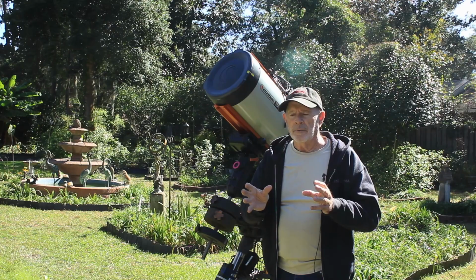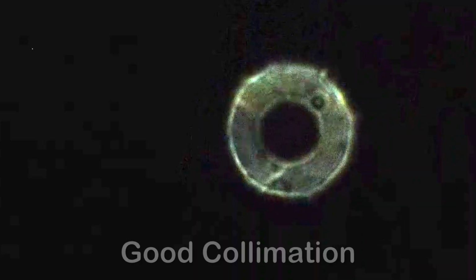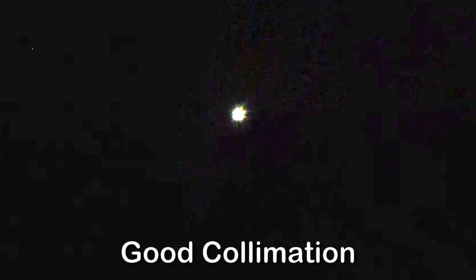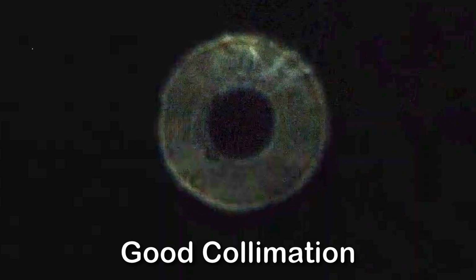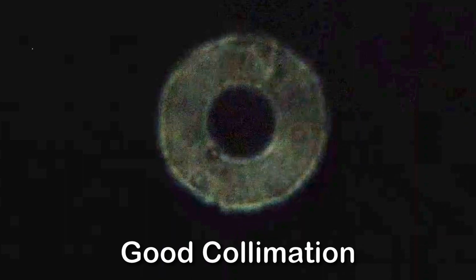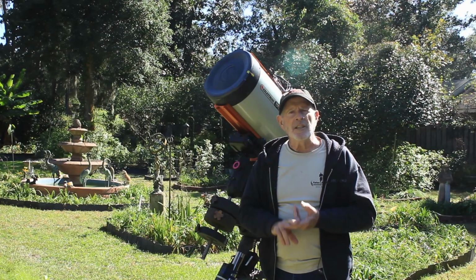You take the star. In this case, I use the star Vega. And I put it out of focus so it looks like a donut. Now, the objective here is to get that donut to look like a donut and not off center. You want that center hole in the center, and usually the star itself will have a little bright spot in the dead center. That's the goal in collimating the telescope, is to get that shape perfect like that. And when you do, it is easier to focus.